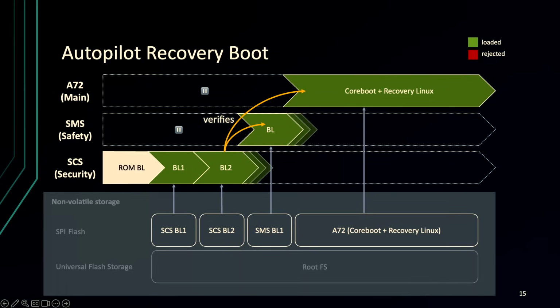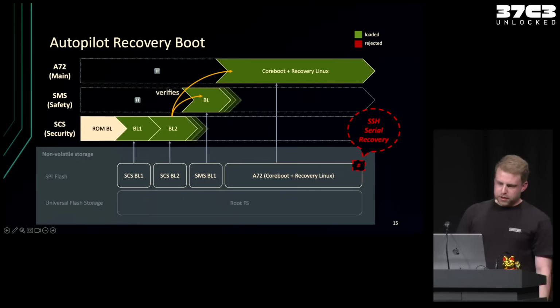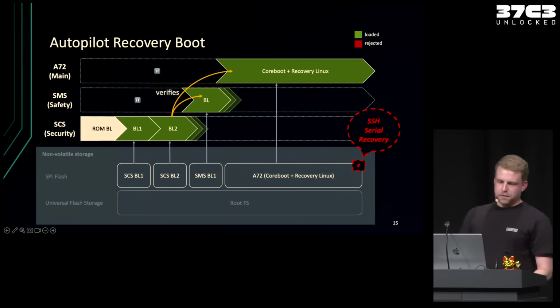We as an attacker would now like to get root access to that system in some way. The most common way to do this is to patch the Linux system. And we would like to do that so that it boots into recovery, and so that we can access the system via SSH without a password. But if we do this, this last verification step would fail.